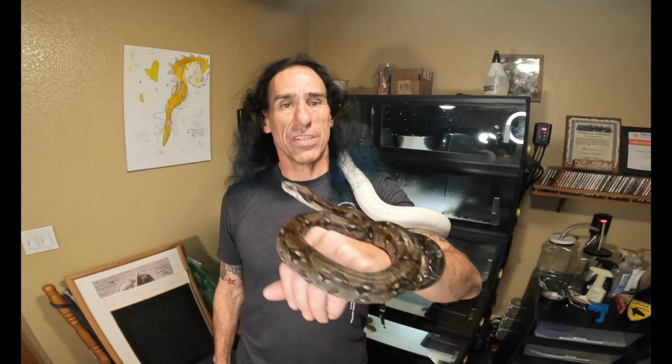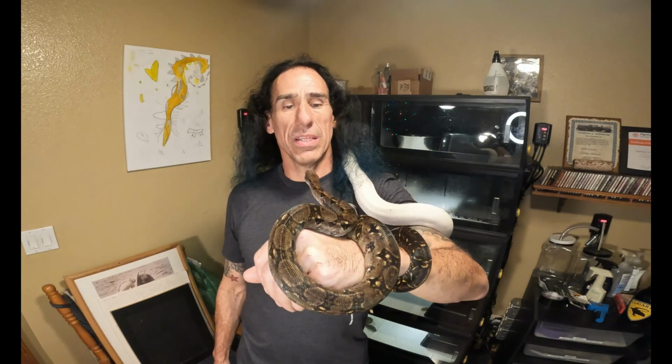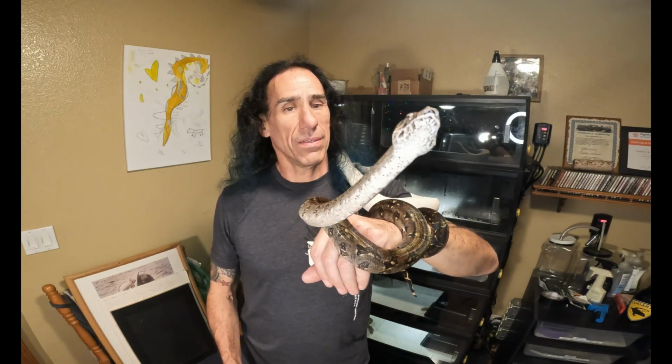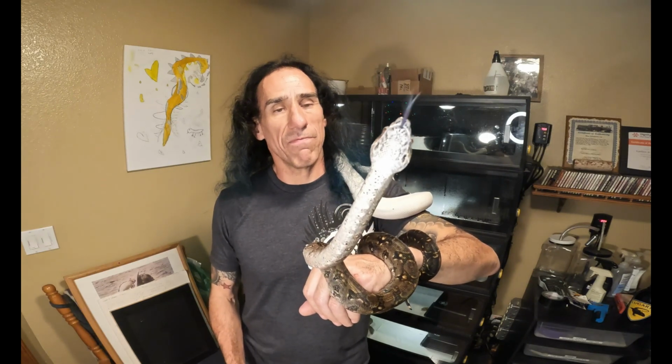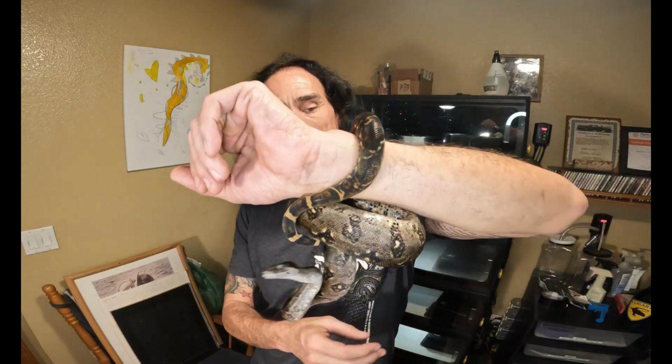I put her on the jungle gym. She just loves to cruise around that jungle gym. Like I said, when I got her, she was almost an olive green, and now she's really, really turning dark. And she doesn't really have a light phase anymore. She's got just a pure dark phase. And when I got her, her tail was prominently more red than it is now.